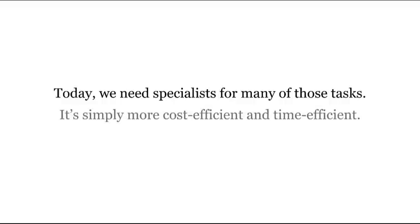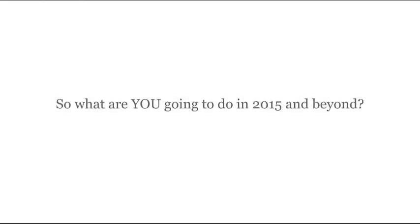Today, the fact is we need specialists for many of those tasks because it's simply more cost efficient and time efficient, right? So for us as marketers, we need to be moving up the food chain. We need to be specialist marketers. And then we can use specialists, outsource stuff. We shouldn't be doing it all ourselves.